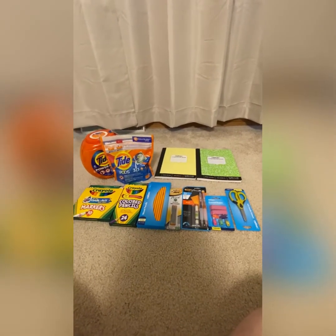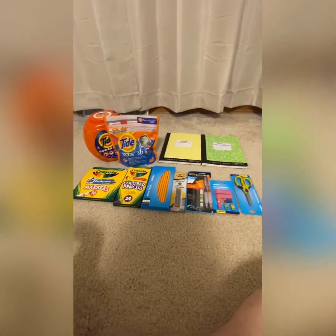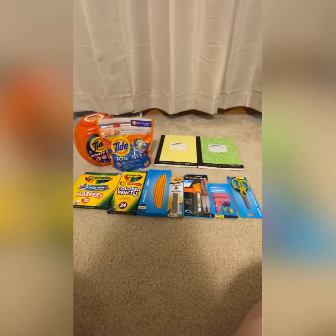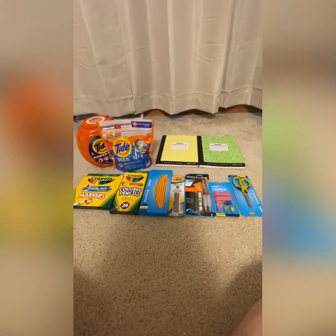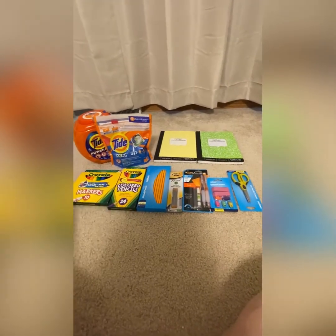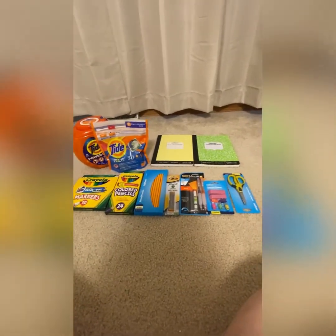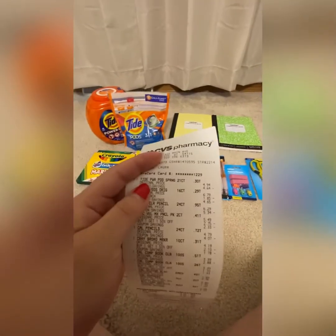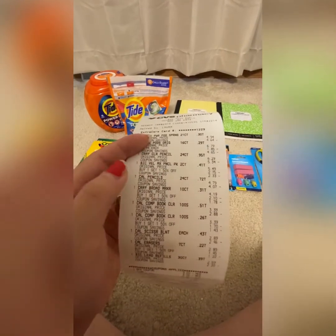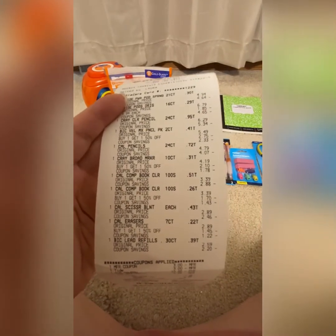Anyways, so again, prices vary from store to store, because I even looked these up online when I was doing my calculations. For example, the composition notebook online would be reading like $3.99, but I bought it for $3.39. So just make sure to watch out for that with your calculations. School supplies is buy one get one half off, so that's how it goes. I'll show you the receipts. So we got the Tide and the Tide Pods. We got the color pencils. We got some of the scissors, etc. This is basically all of what it's listing for the school supplies and whatnot.